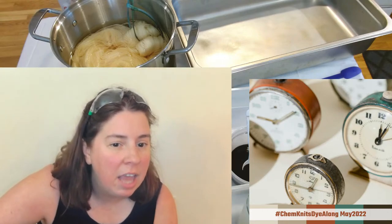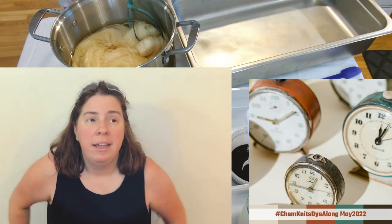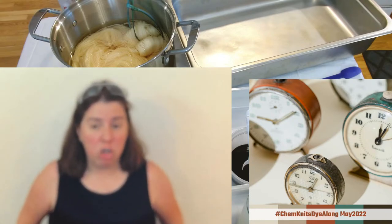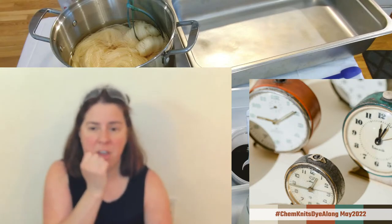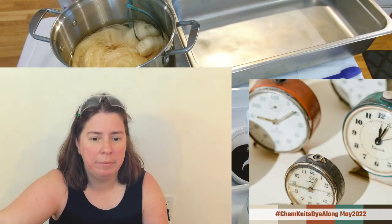Let's see. Have I ever used Jacquard Ecru? Not really. I think I've swatched it. I don't think I've actually used it. So there's a few other colors. I think there's like vanilla cream.